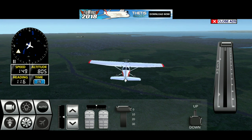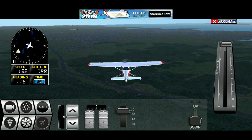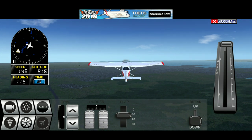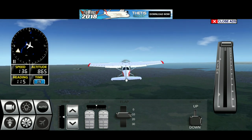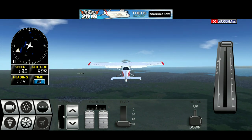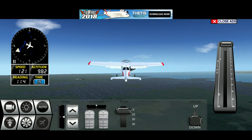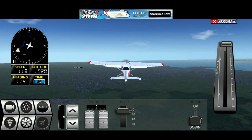Liberty 3144, climb flight level 270. Up to 270, Liberty 3144. Descend to altitude 4000 feet, can I convert to one? 4000, 2 2 1 2.